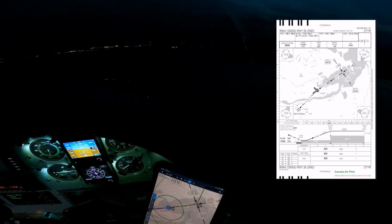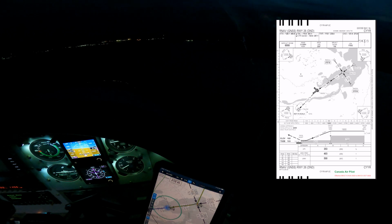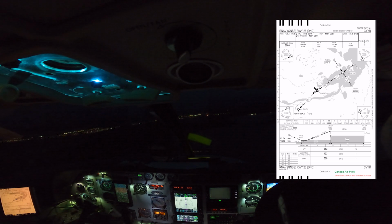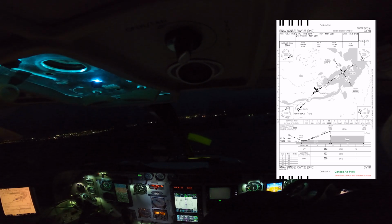This means that this approach was designed and is maintained by the Department of National Defense. This can be found on page 47 of the current Canada Air Pilot general pages, known to most as the CAP GEN. The approach is not restricted, and if you have an instrument rating, you can request and fly it.